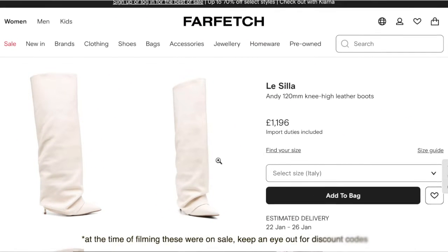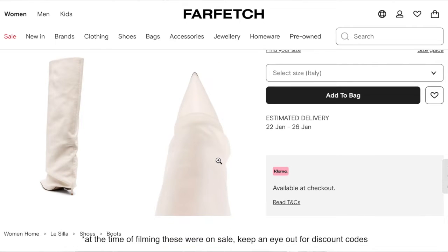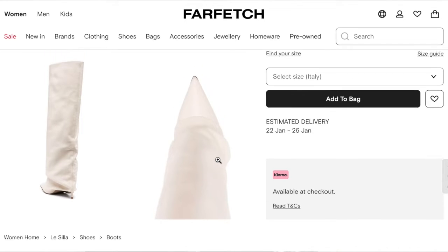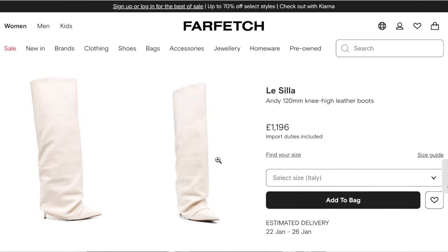And also I found these Lesila boots from Farfetch. These are £847, so they're not that much cheaper than the Givenchy boots, but I think that they are as cute, and these look a bit more similar to the ASOS ones. So if you like the ASOS ones and you are looking for a cream boot that's maybe a bit more of a better quality, then these Lesila ones are a really, really cute option. I really like the way that they look from above. They've kind of got a picture showing it from an upwards view, and they look very, very nice.